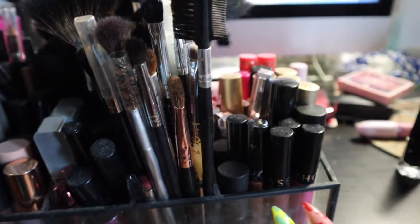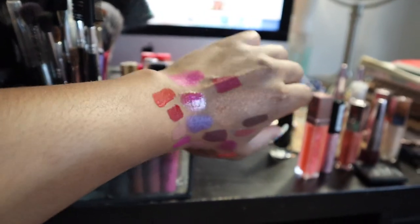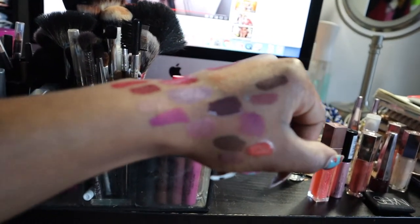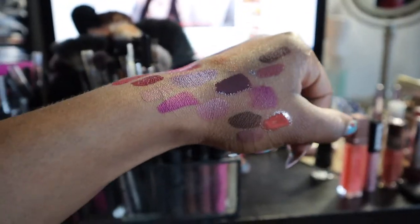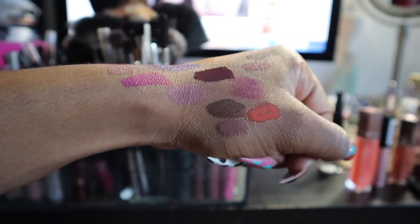But I'm just low-key mad at myself because look at this. I'm swatching all of these things. And honestly, I wear this same lip most of the time. So I'm going to challenge myself from here on out to wear different lipsticks, whether I'm going out, which I don't know when that's gonna happen, or whether I'm recording and I'm doing different makeup looks. I'm gonna challenge myself to try a new lippy each time. So that's what we're gonna do.